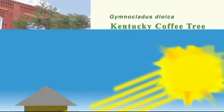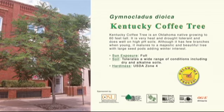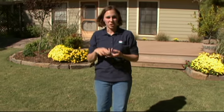A good tree example would be a Kentucky coffee tree, where the branches are produced up higher, and it also has a rather open branch system, which is going to allow a lot more light to penetrate in the winter time. What you want to avoid are trees with a pyramidal shape, such as the pin oak and certain evergreens, which are going to block that sun. The best place to plan for shade is going to be on the south and southwest areas of the home.